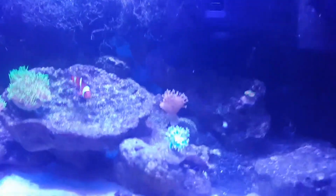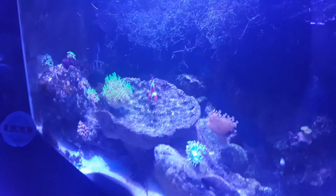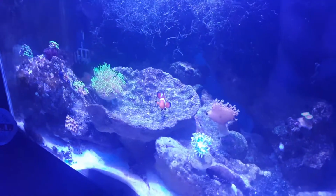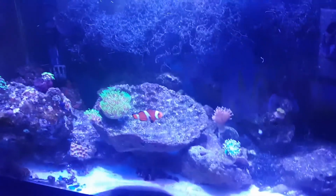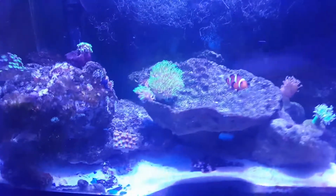The tank is filled with tons of rocks. I mean, I really shouldn't say tons, but about a dozen softball-sized rocks, and just really cool.